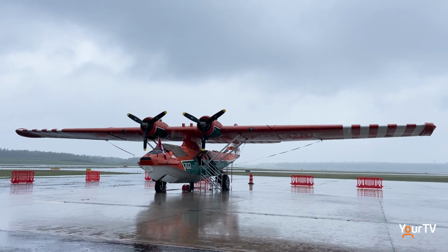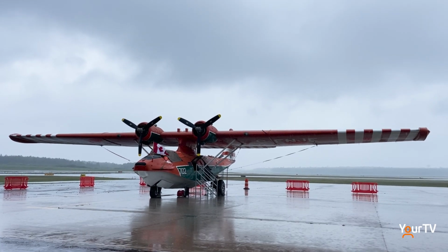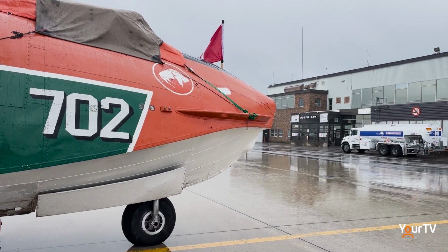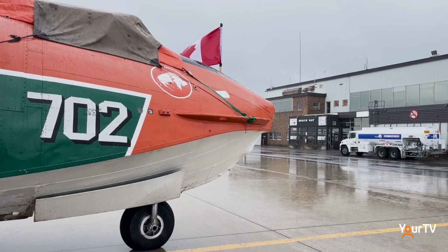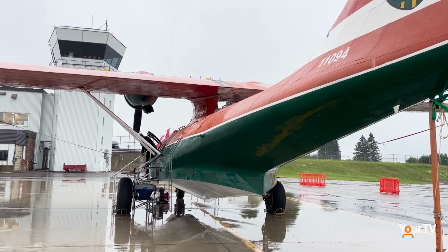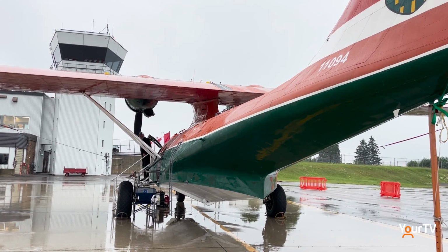The color scheme certainly is an eye catcher. It was described as peas and carrots to me. What's the significance of the color scheme here? Well, in 1978, the government of Newfoundland bought a number of them, and they converted them to water bombers to fight forest fires. At that time, that was a new industry, and the peas and carrots color scheme is the government of Newfoundland Forest Service's colors.